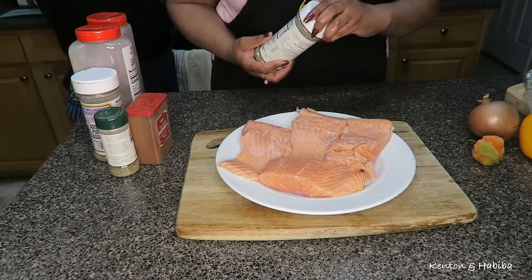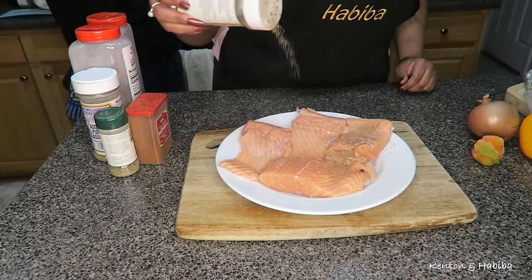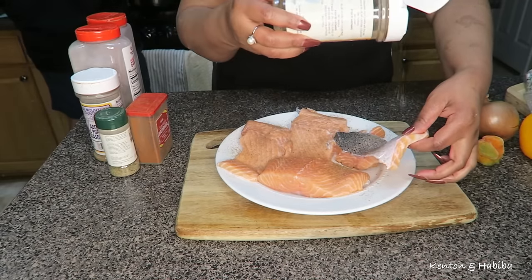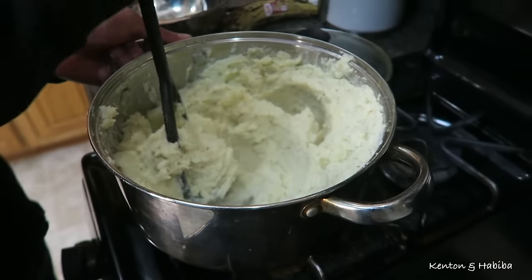I'm turning on the stove, and now I'm going to season the fish really well. We like spice in this house. And so I'm using some fish seasoning on this. Lots of fish seasoning. You can also use all-purpose seasoning like adobo.